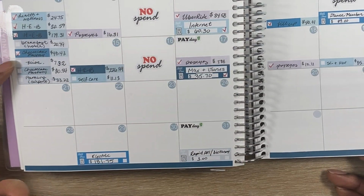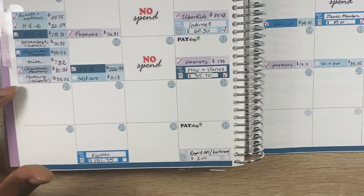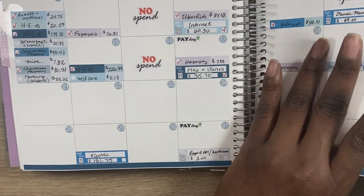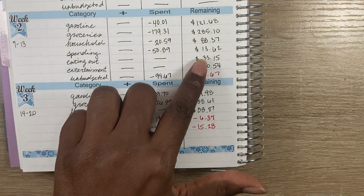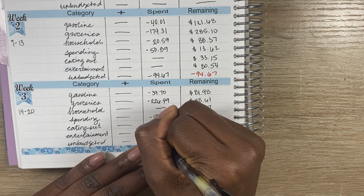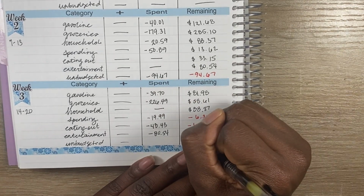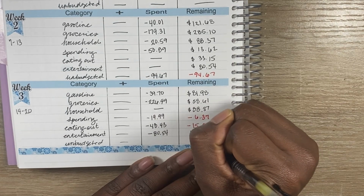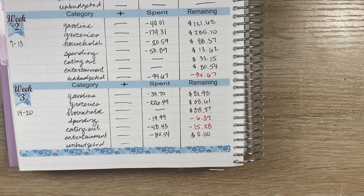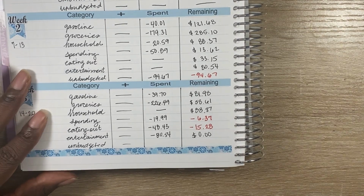Next, for entertainment, which is the other portion of the Cheesecake Factory, for $80.54. So that was all that was left over, $80.54. So minus $80.54. So this is now 0. And I guess I could have crossed it out, but whatever.